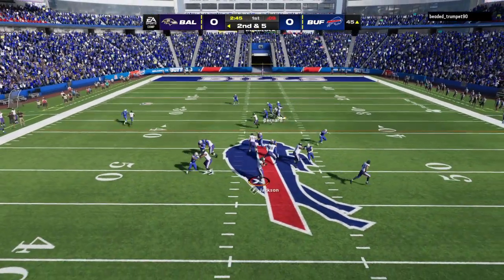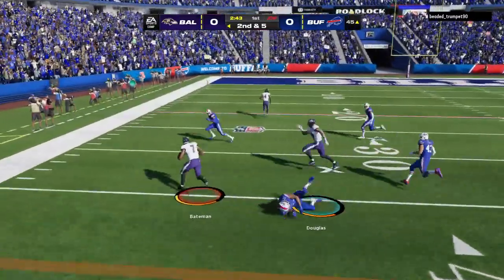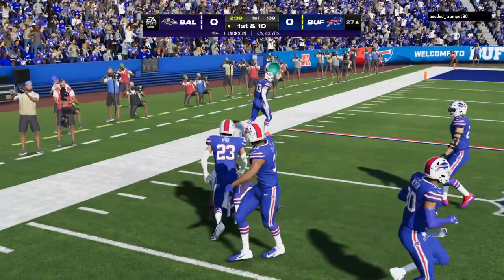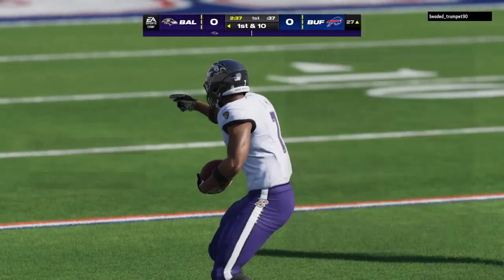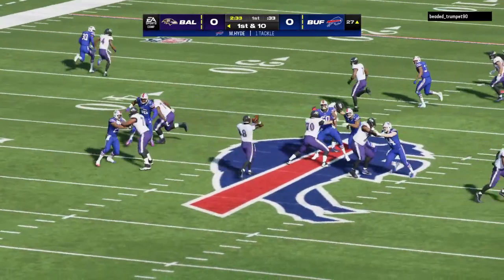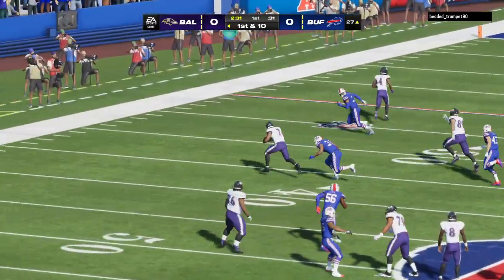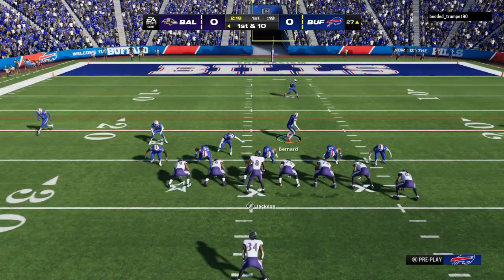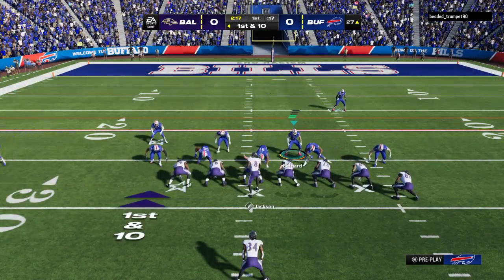On 2nd down, Jackson. Bateman's got it on the crossing route here. And he's got a first down as the tackle made at the Bills' 27-yard line. The Ravens get a new set of downs, give them 17 on that pickup. Well, they clearly wanted to come out, Charles, and be aggressive throwing the football, and they've been pretty efficient along with that aggressiveness. He's now 4 of 4 on this opening drive.